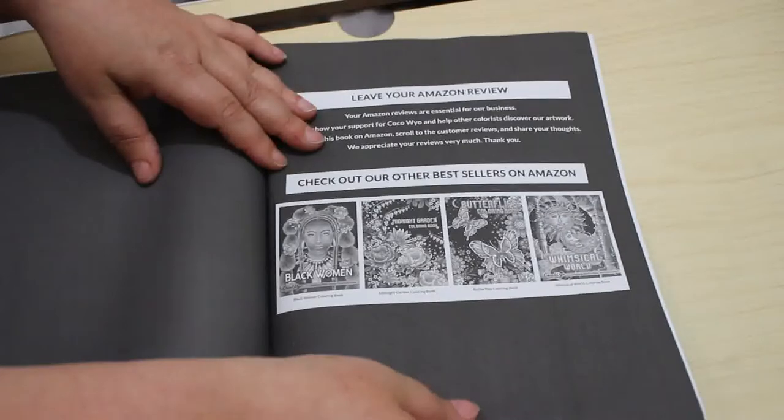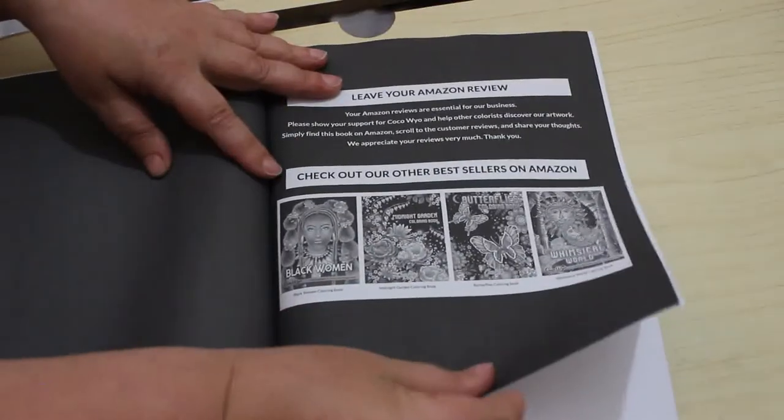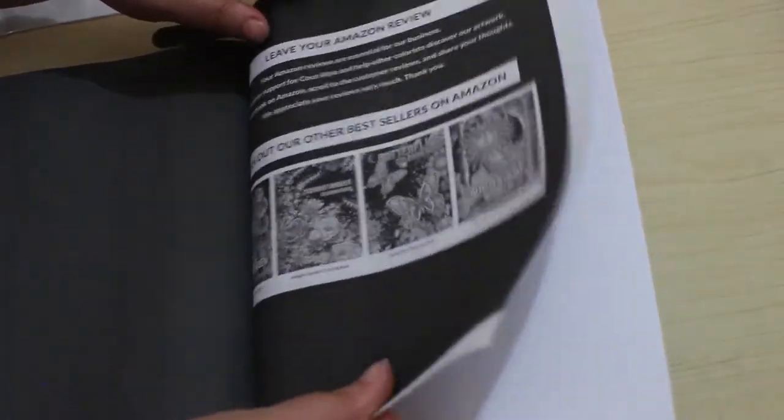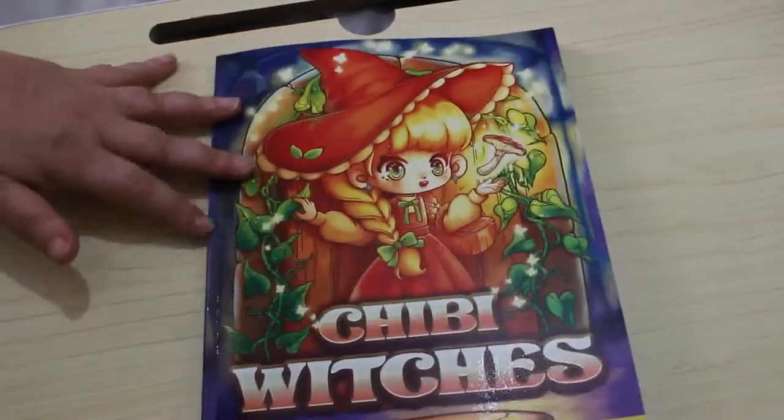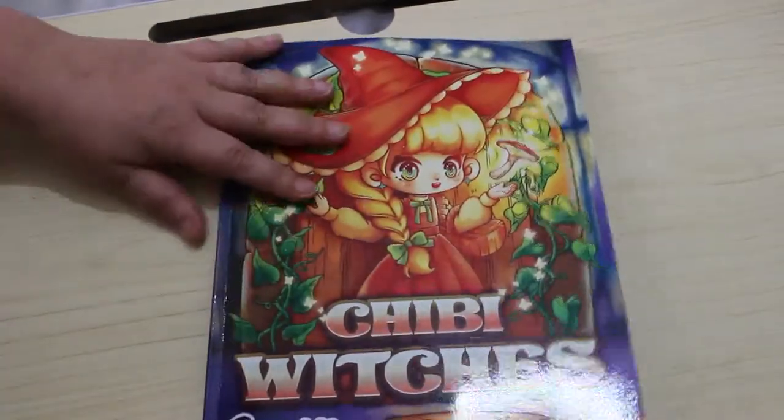That's the end, and then I don't think it tells you some of the other books they've got. And that's it. But they are all different pictures. There are no duplicates in this book, which is nice. So that's Chibi Witches by Coco Wyo.